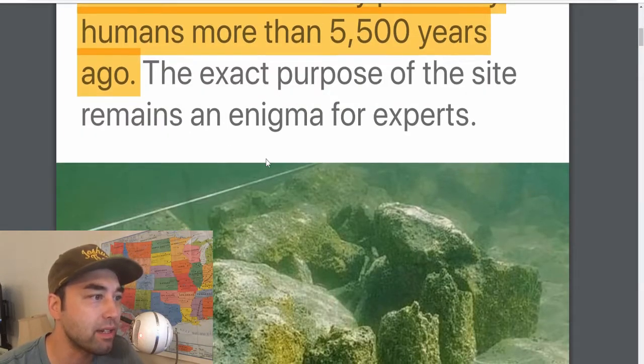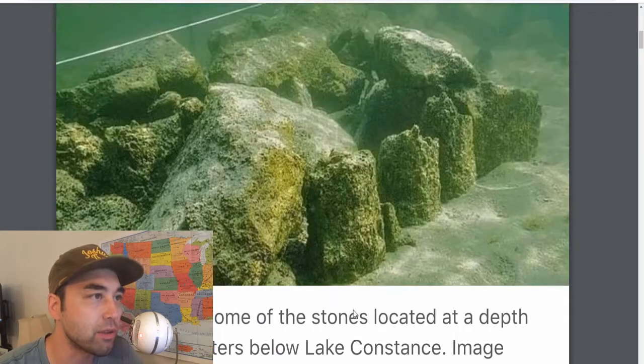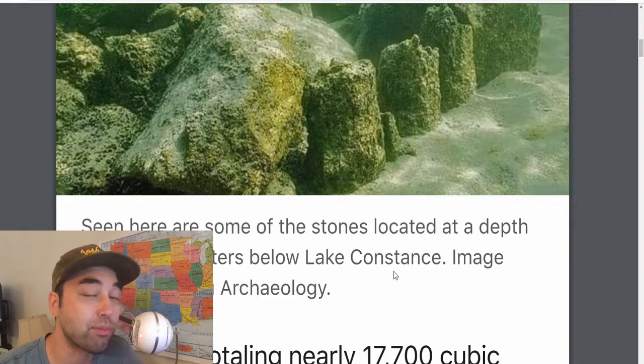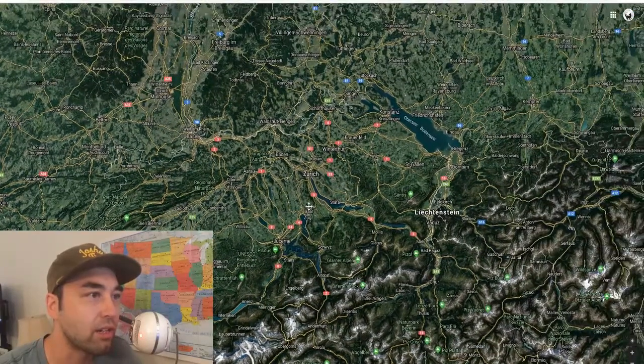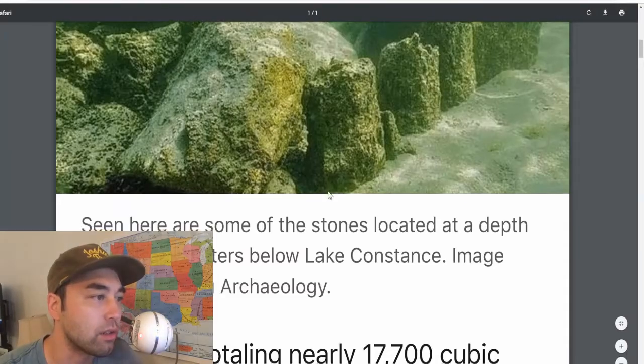The exact purpose of the site remains unknown, and here's a pretty cool screenshot of some of the stones, which are only about 5 meters below the surface. So it's not too deep, but it's deep enough that at the last ice age it was above water. And there was a huge glacier here called the Rhine Glacier. There's a series of freshwater lakes here, and all of these are the result of the meltwater.